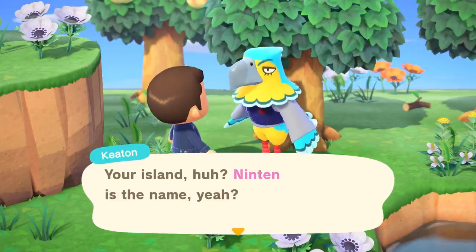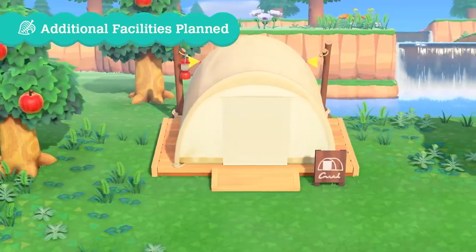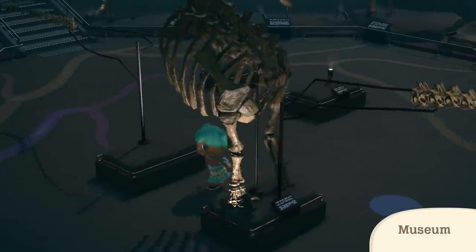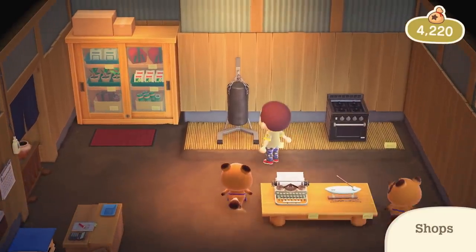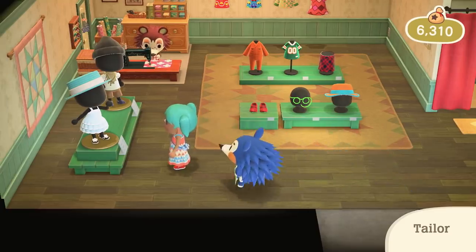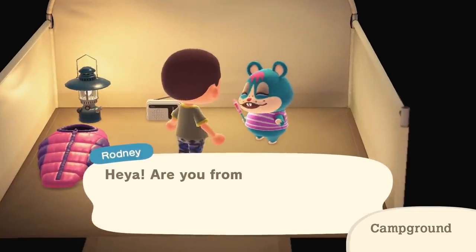But we won't stop there. We're also planning to build additional facilities on the island. Examples include a museum showcasing the rich ecosystem on the island, a shop full of ready-made furniture and goods you can't craft yourself, a tailor offering clothing and fashion items, and a campsite where you can invite guests for recreational purposes.